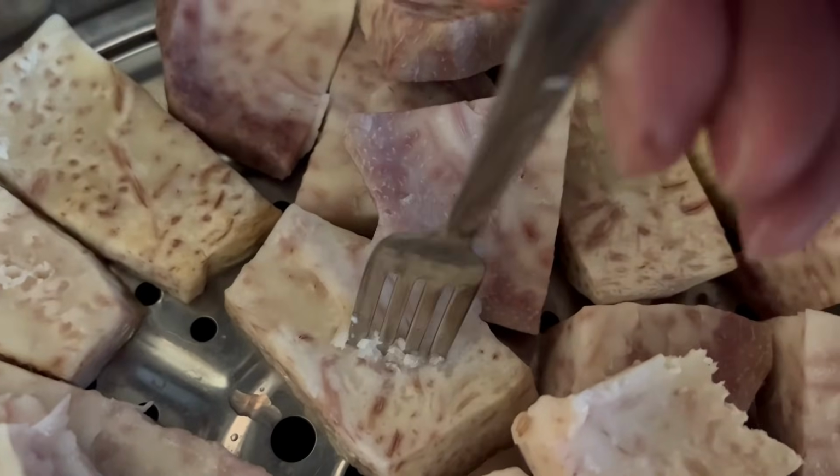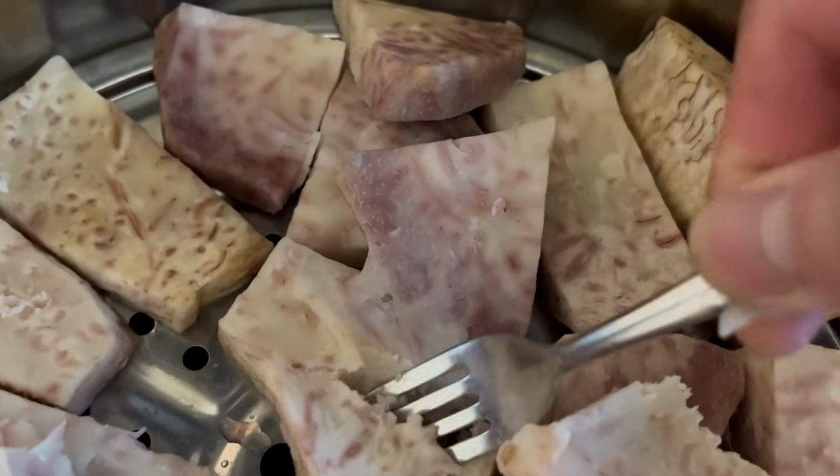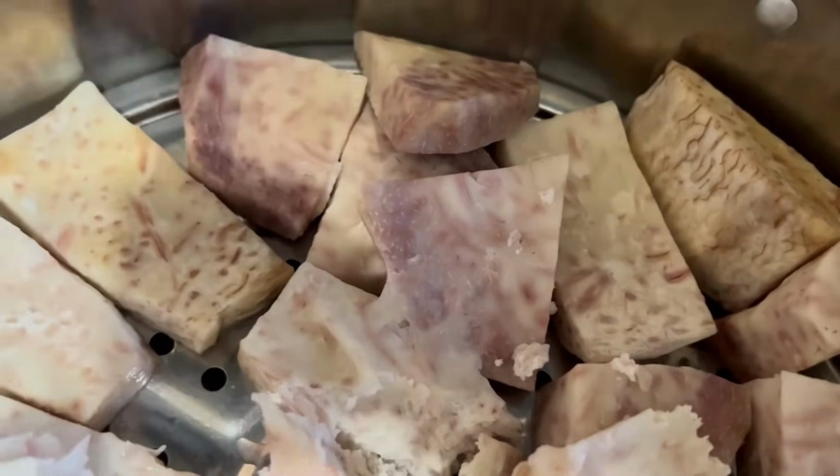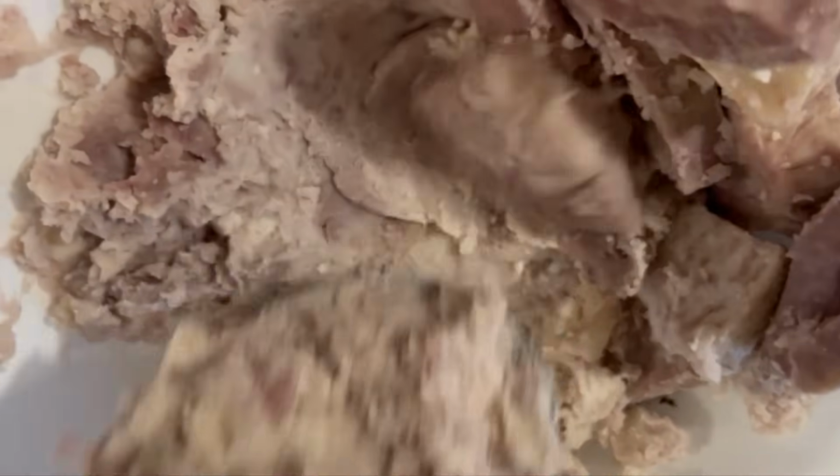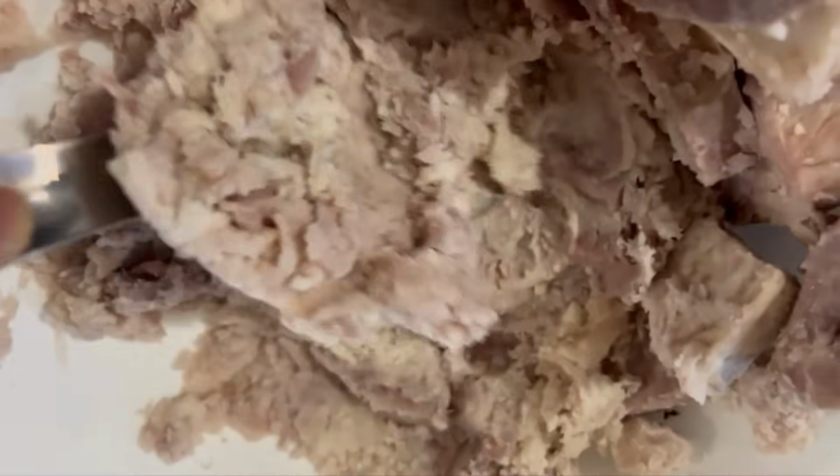It's been about half an hour, so we're going to check the taro root. You can tell it's cooked all the way through by sticking a fork in it, and it should tear away easily. Put the taro root in a large bowl and mash with a spoon.